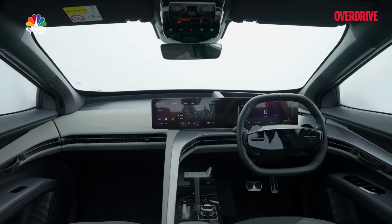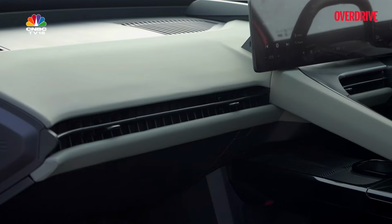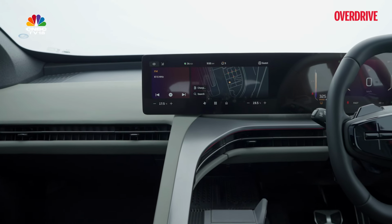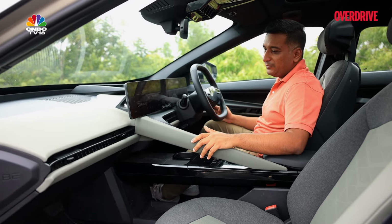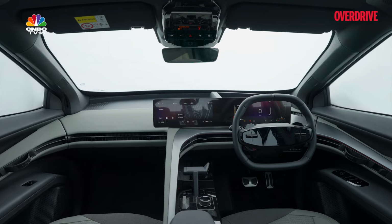Now, to be honest, it doesn't feel like a gimmick. It actually works, and yeah, you do feel a sense of being a bit closer to the car than you might otherwise. The air vents are sort of split with that whole arrangement. So yeah, maybe if you are used to adjusting vents between the two front passengers, that will be a bit difficult. But other than that, I don't see any other reason why this will not work.